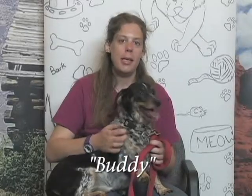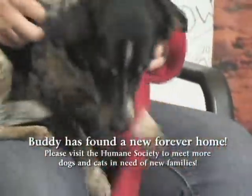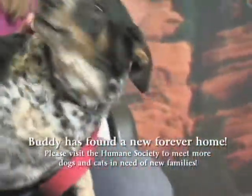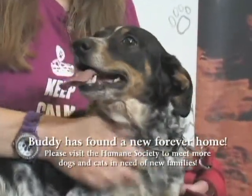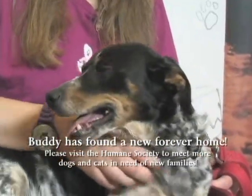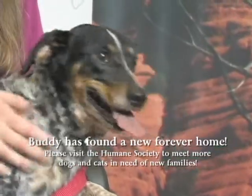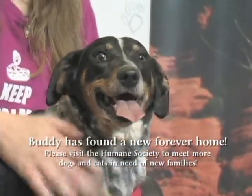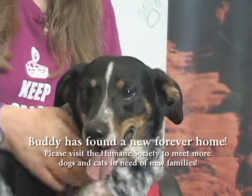This is Buddy. He is a 5-year-old male dachshund, and he's very sweet. He gives kisses, and he's good on walks. If you have other dogs, you might want to do a meet and greet with him, because we don't know how well he does with other dogs, but he's a really loving creature, and he would love for you to come visit him today. So again, this is Buddy, and he's a 5-year-old male dachshund.